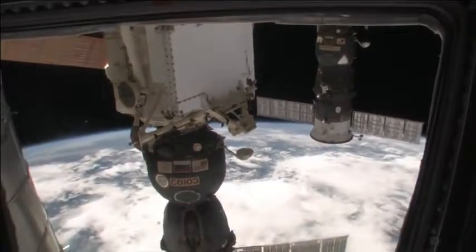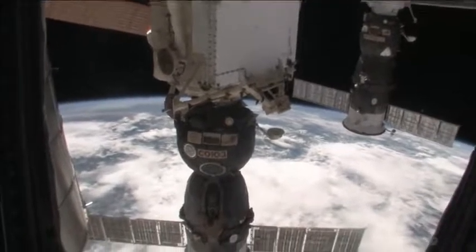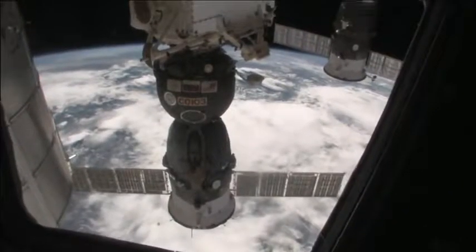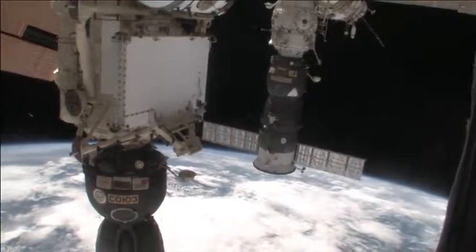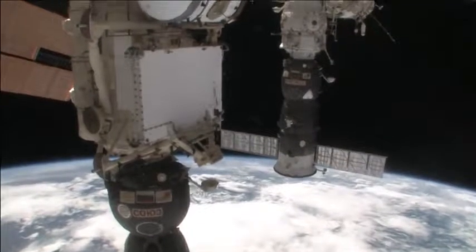Hey, what's that? I think that's a Soyuz spacecraft. That's the spacecraft that's taken us home to planet Earth today. Oh my gosh. We might have to go take a look at that. That's pretty cool. It's a little bit smaller than the rest of the space station, so you'll see if we go there, it'll be a little bit more crammed.